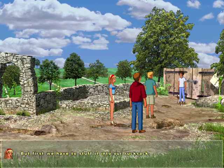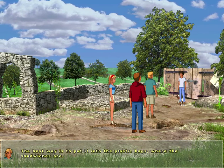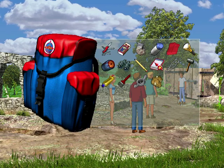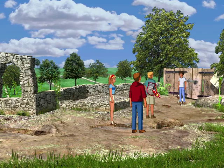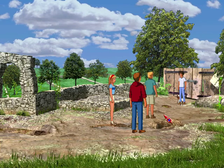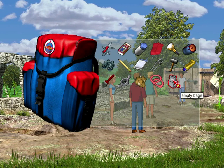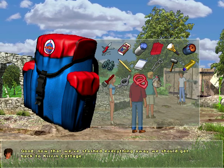But first we have to stuff it into our rucksack. The best way is to put it into the plastic bags, where the sandwiches are. Then you know what the next step is, don't you? Yummy! Aunt Fanny's sandwiches are still the best. Good. Now that we've stashed everything away, we should get back to Kieran Cottage.